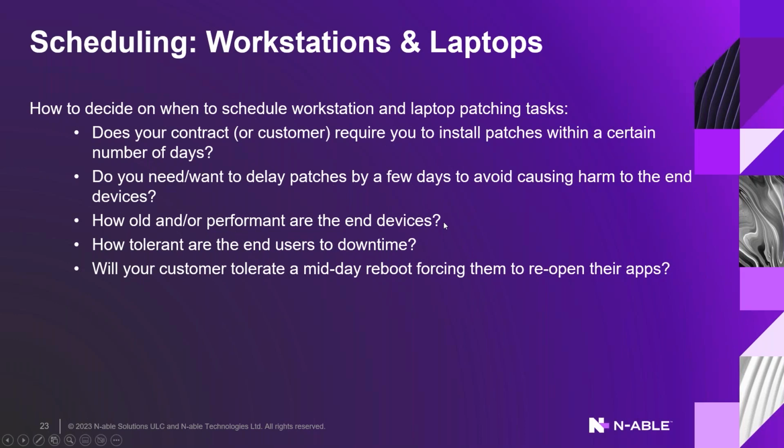I actually had a girl ask me this morning, how many systems should my tech be looking after for patch management? That's a really tough question. If you've got a lot of customers who are using i3 processors and the laptops or workstations are 4 or 5 years old, you're going to spend more time. Patches are going to fail. It just takes longer to patch. There's more interruptions. You could have a platter drive for whatever reason.